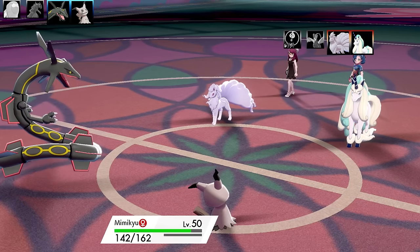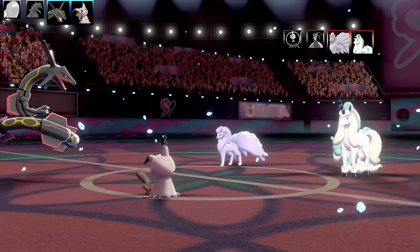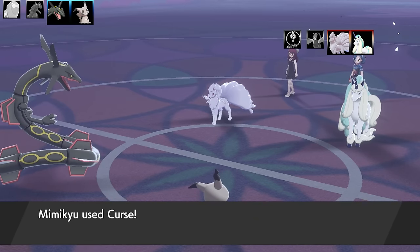Since it got destroyed the first battle there, I thought I'd bring it back into the multi and see what it could possibly do. Taking a little bit of Spikes damage there, and now we got Hail from the Ninetales, so that's bad. That's going to hit all the Pokemon on the field. Plus, it might be able to set up an Aurora Veil, which I don't really want to happen. So, I'm going to be going for a Curse here.